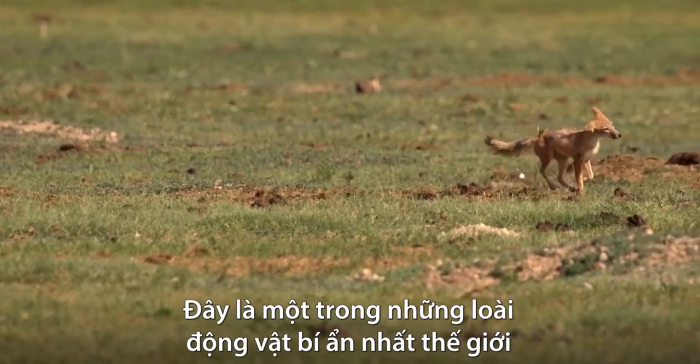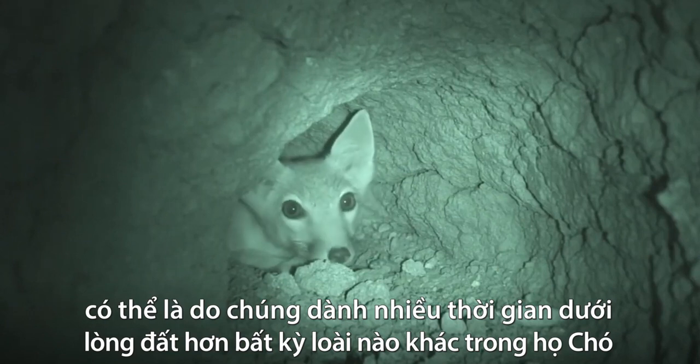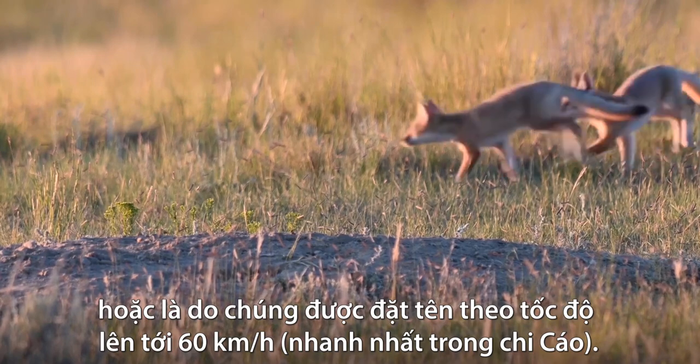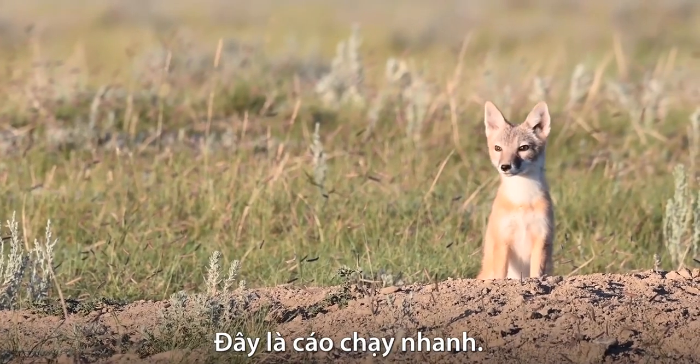This is one of the most mysterious species in the world. That could be because they spend more time underground than any other canid. Or it could be because they were named for their speed, and if you blink, you could miss them. This is the swift fox.